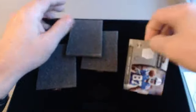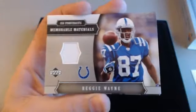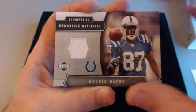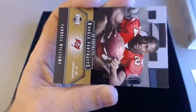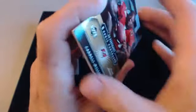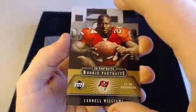All right, guys, let's get it going. We'll start out with the now free agent. We're going to talk to the Patriots, Reggie Wayne, memorable materials patch. This time a Colt, 56 Blues. Cadillac to 75, rookie portrait. Mitch Cash. Old Cadillac. Welcome back, brother.